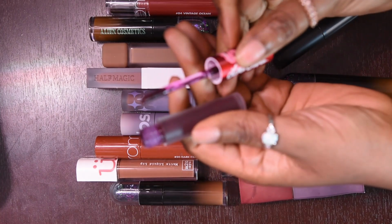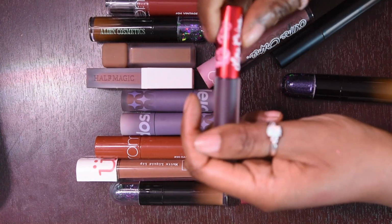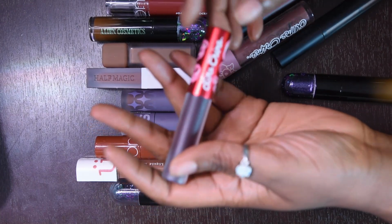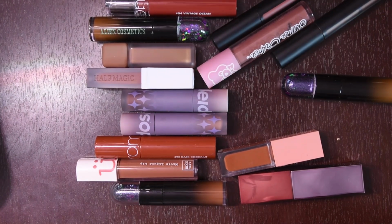One I am going to go ahead and get rid of finally is this shade Nightshade from Lime Crime. This is like years old. It's just old. It just needs to go. I don't use this type of color anymore, at least not very consistently. If I want another, I know it's affordable enough that I can just go ahead and pick it up, even on my current spending reduction, if you will.